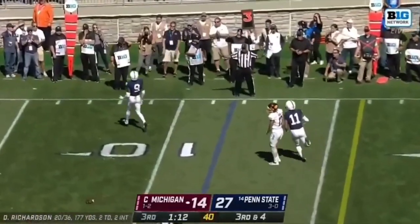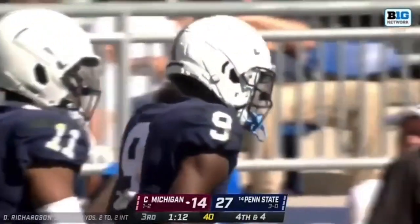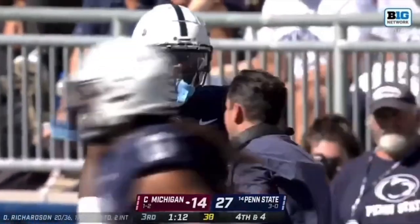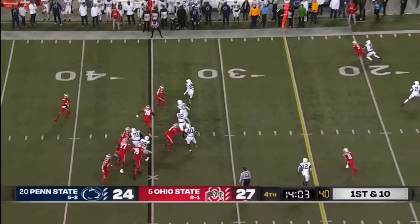Oh! They almost threw a pick six. Joey Porter Jr. in front of Finn Hogan. It's an incompletion. It was nearly 6 points headed the other way. Touchdown. Late in that second quarter.